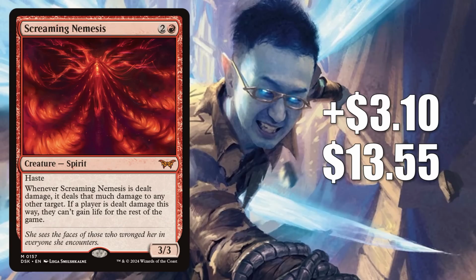Number 4, Screaming Nemesis, up $3.10 to $13.55. That's a 30% increase. This Duskmourn card has been doing well in multiple formats. In Standard, you see this in the popular Mono Red Prowess decks. In fact, one of those decks made it to the semifinals of the Magic World Championship Tournament recently. This is in other Standard decks too, like Temur Flood Caller Combo and sometimes Gruul Delirium.